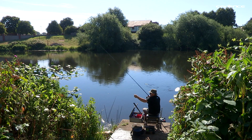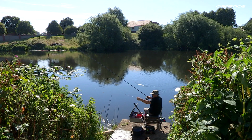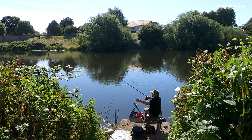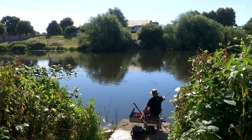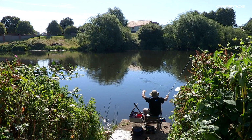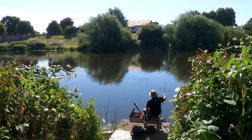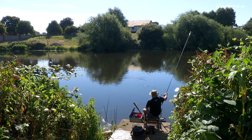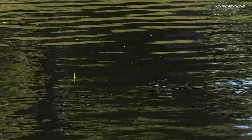But basically, just by holding the line below that second bulk or dropper and above my hook length, I can flick my float out in a very positive way. Let the bulk take the float out and then very positively mend the line so that it just kicks the dropper out past the bulk and helps reduce tangles.